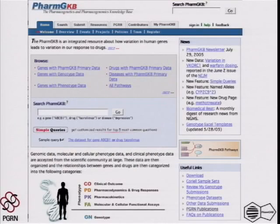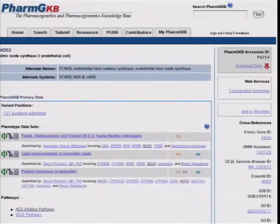So this is the site again. Again, I don't want to really go through the details. It's a site. It has lots of information. You type in words, you get hits. I just want to point out some of the key features.